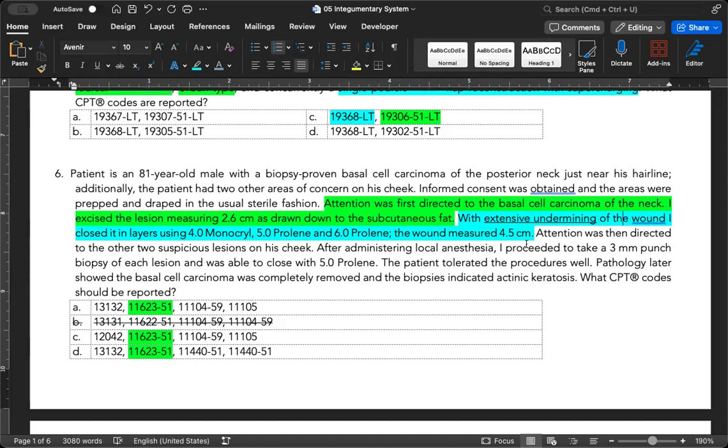Yep, 13132, because that is a repair complex. It includes the forehead, cheeks, chin, mouth, neck, axilla, genitalia, hands, or feet. And then it's 2.6 to 7.5 centimeters. So 13132 is going to be our closure.